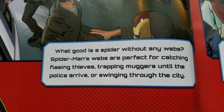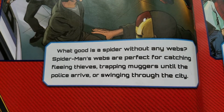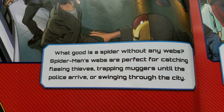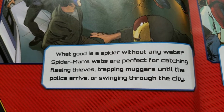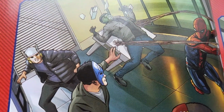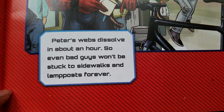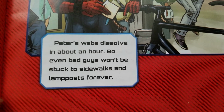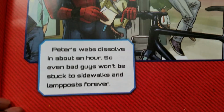What good is a spider without any webs? Spider-Man's webs are perfect for catching fleeing thieves, trapping muggers until the police arrive, or swinging through the city. Peter's webs dissolve in about an hour, so even bad guys won't be stuck to sidewalks and lampposts forever.